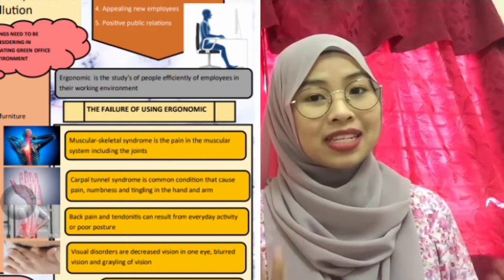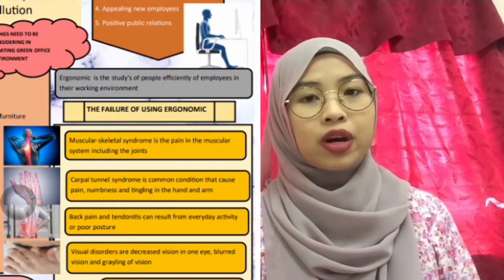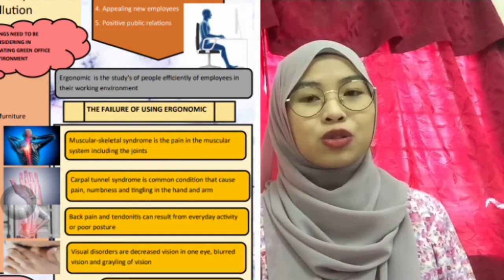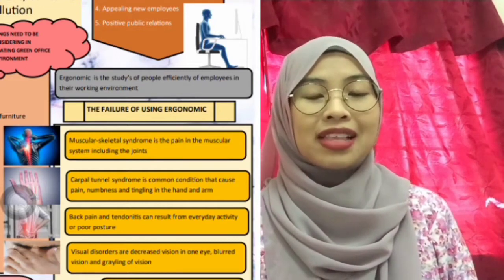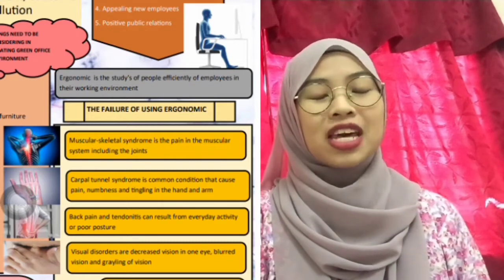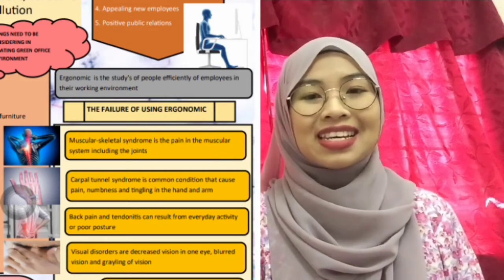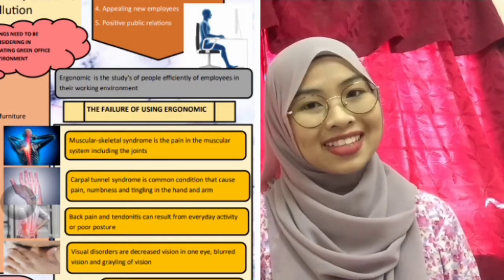Next is carpal tunnel syndrome. Carpal tunnel syndrome basically causes someone pain or numbness in the arm and the hand. Next is back pain. Due to poor posture and some activities, someone will get back pain. Next is visual disorders. When someone looks at the computer for a long time, they will get blurred vision in their eyes. Lastly, they will get fatigue due to mental exhaustion from the illness.